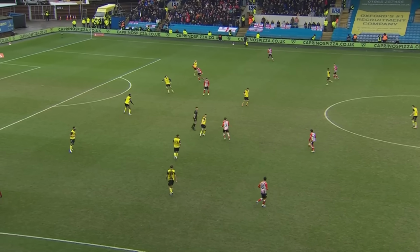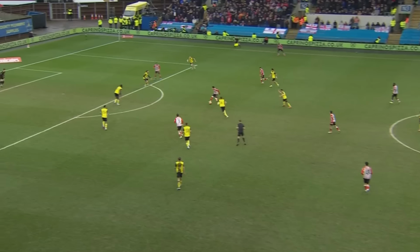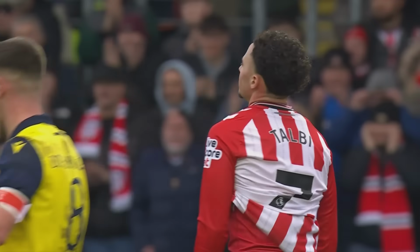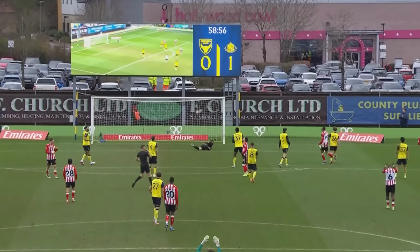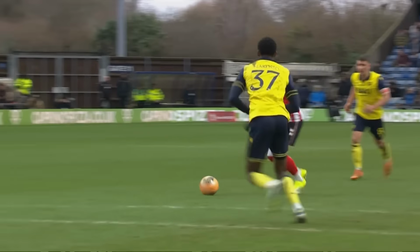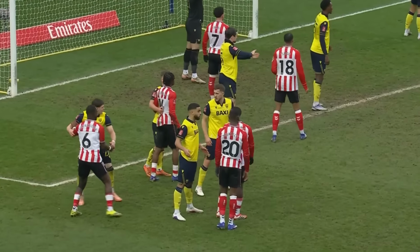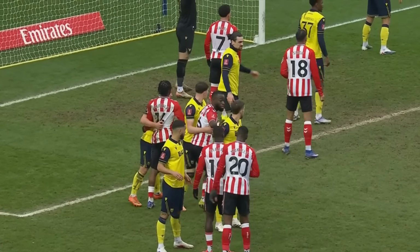Sirkin. Lefay. Lefay's ball picks out Tolby nicely. Tolby, oh, great save. Brilliantly touched over by the goalkeeper. Tolby's effort looked as though it was heading for the roof of the net. You'd like to think a second goal would certainly make the Sunderland fans feel a lot more relaxed.